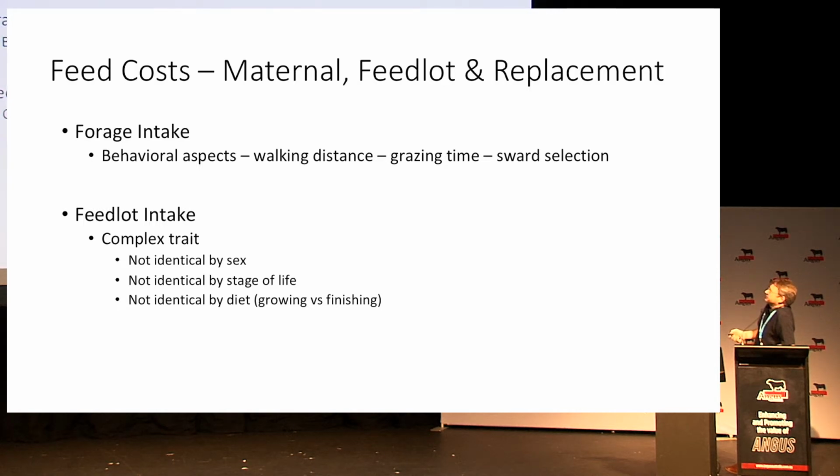Feedlot intake is a complex trait. It's not easy to measure. You can do it with things like GrowSafe, but we find the genes involved in the efficiency are not the same in bulls as they are in heifers. They're not the same in stage of life, so they're not the same immediately post-weaning as they are immediately pre-harvest, and they're not the same when you change the diet between growing and finishing. So you can't easily have one EBV for feed efficiency that will be appropriate for all those sexes and stages of life and diets.